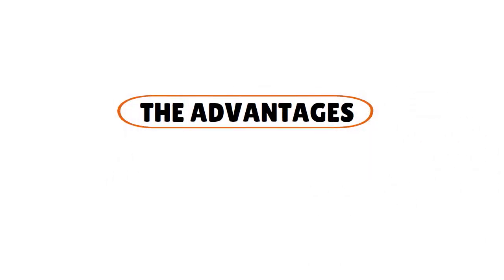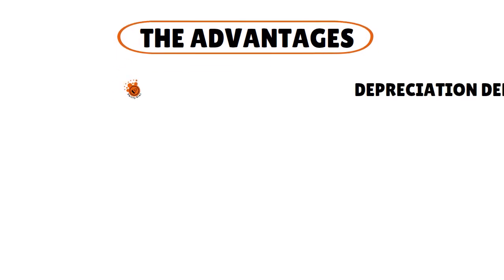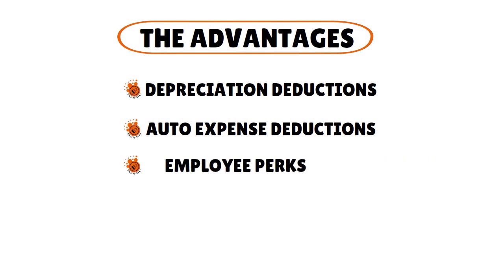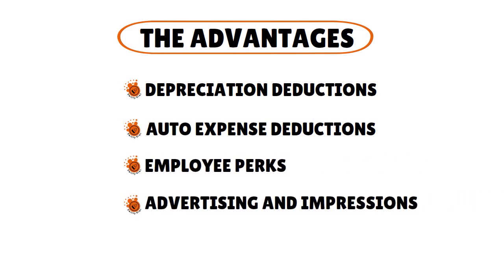And so what are the advantages here? Under what circumstances would a business car be a good investment? The advantages: so you have depreciation deductions, auto expense deductions, employee perks, advertising and impressions, and cheaper insurance.